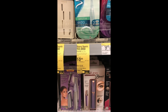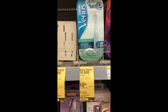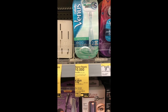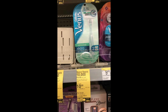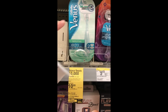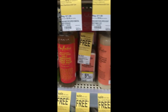We're going to pay $10.98, get back $10 in points, so the 10,000 points equals $10. Then we're gonna get back an additional 2,000 points for that promotion of 10 times everyday points when you spend $20. So it's gonna be a super hot deal for some razors. If you wanna get 2 Venus or 2 Gillette, you can mix and match based on what you guys are looking for. Here's another deal that you could take advantage of.